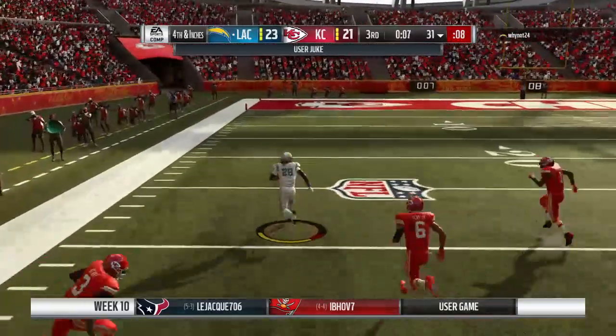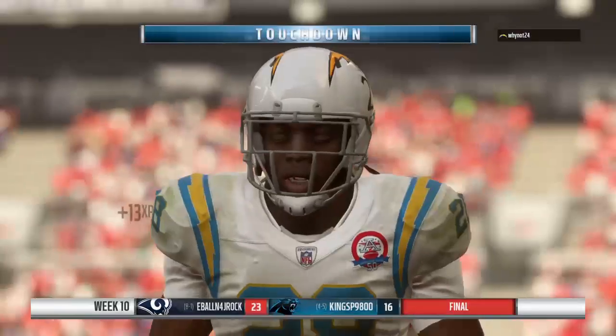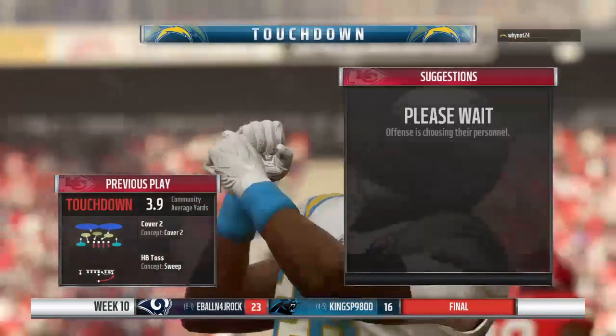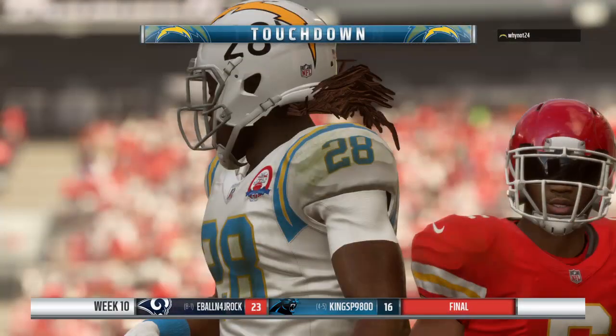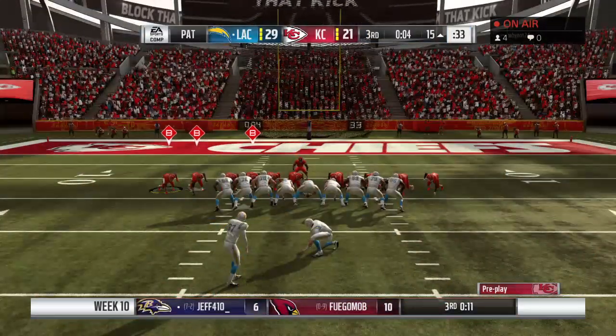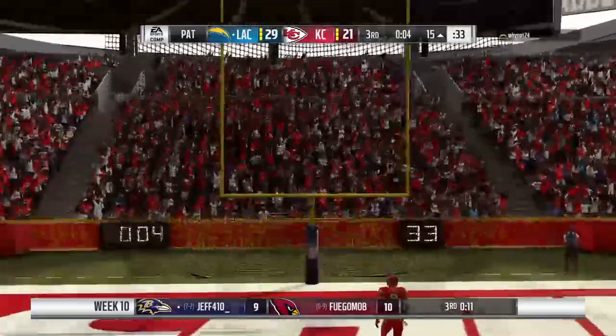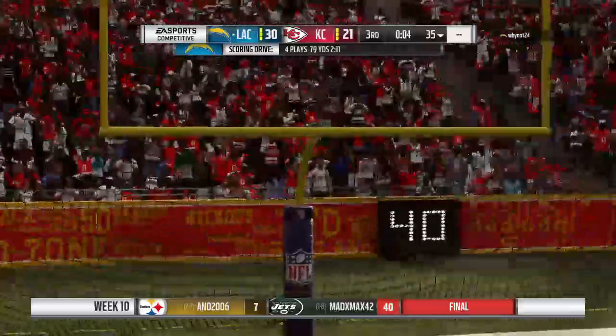Nifty move by Gordon. There goes Melvin Gordon. Touchdown, L.A. Melvin Gordon, his 2nd touchdown of the afternoon. And the Chargers find a way to stretch their lead. And he certainly played a pivotal role with those 2 TDs and why they're up on the scoreboard right now.